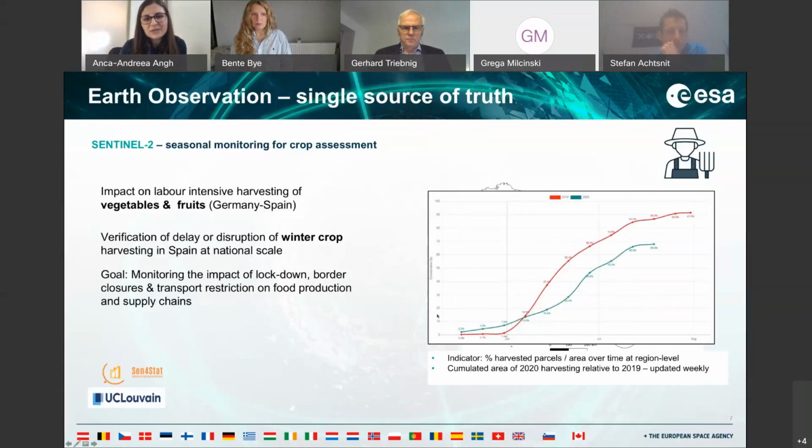In this graph, you can see the difference in the percentage of harvested parcels as a cumulative function in 2019, which is the red curve, and in 2020, which is the green curve. And you can see this difference signifying a much lower cumulative percentage of harvested parcels or area due to the shortage of workforce.